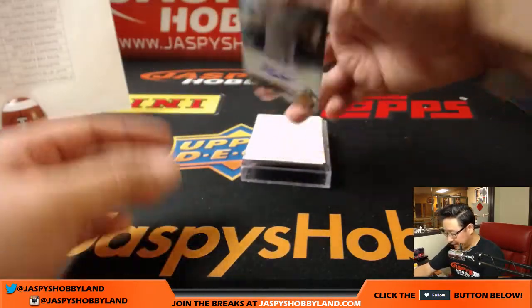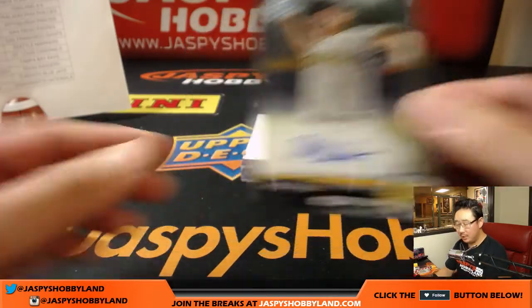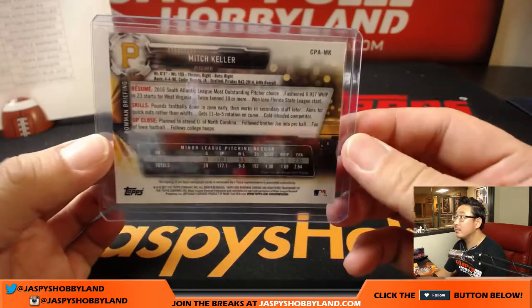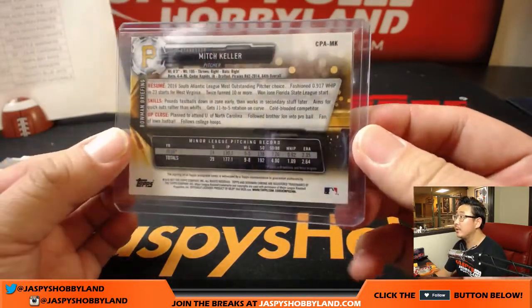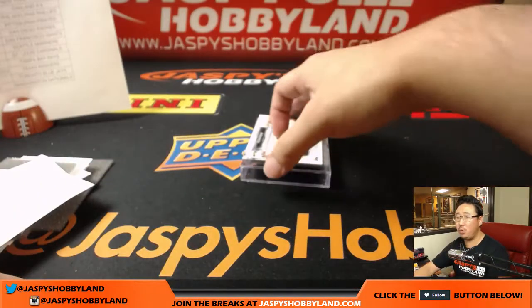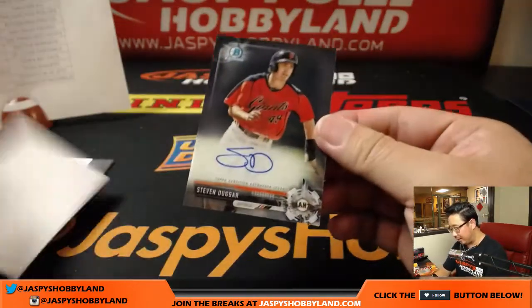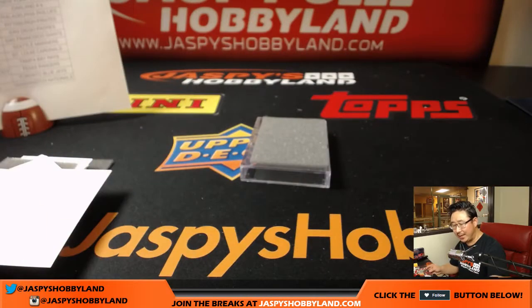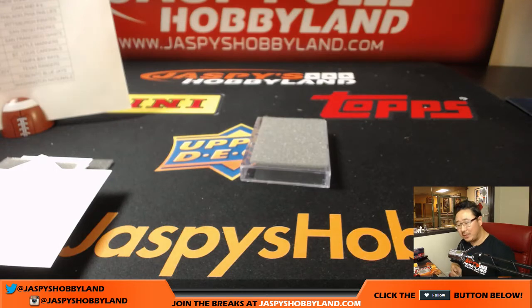There you go. One for the future. Next up, some Pirates. There it is, Mitch Keller. Mitch Keller on card autograph. There you go. Pirates on the board. And last but not least, oh, whew, at least something for Greg. There you go. Stephen Gouchar for the San Francisco Giants. Greg Dunaway with the opposite Joe mojo. A little consolation there, at least a little something there at the end. There you go, man.